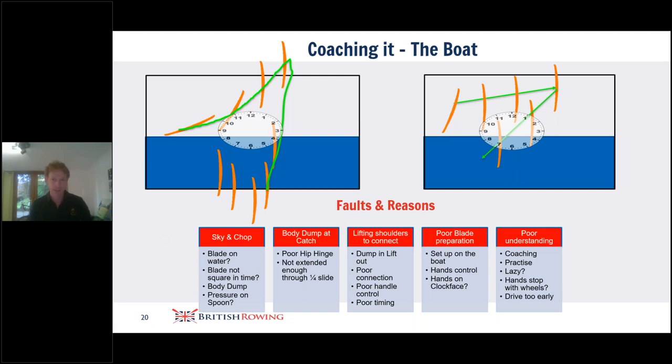So rather than having a very continuous acceleration and application from the footboard through the athlete down to the spoon, we get something that's a bit more stop-start. And both of these, in my opinion, are caused by poor preparation, but also probably poor understanding from the athlete about what they're actually trying to do.